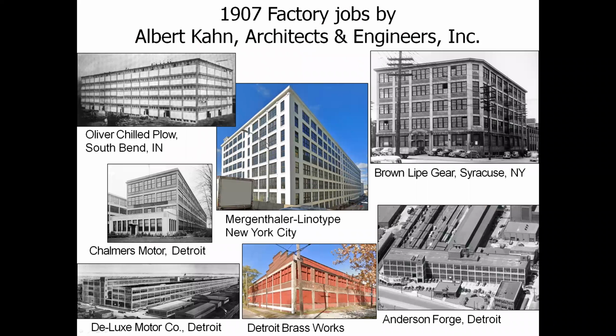The next year, Albert was in great demand as an industrial architect. He constructed buildings throughout the country, many obviously in Detroit, but also in other cities, including the massive Mergenthaler Linotype factory in New York City, which remains in use to this day, though Mergenthaler has gone from the scene. And many of these other factories are still operational.